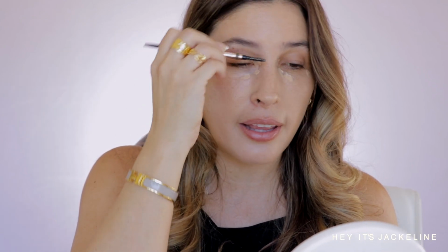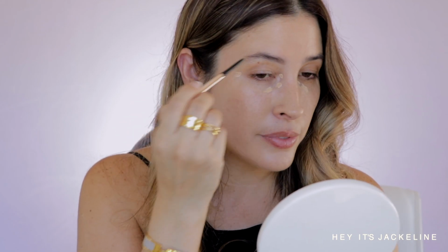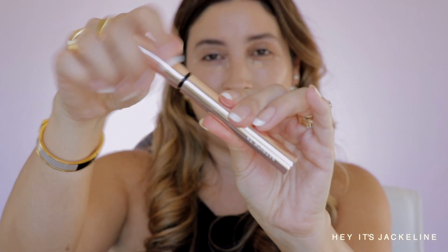Going with my Patrick Ta Brow Pencil. By the way, if you haven't watched my review yet, I already have my review on the new Patrick Ta Foundation Duo with the finishing powder. You have to go and watch it. It's so good. So good. Patrick Ta Major Lamination Gel.